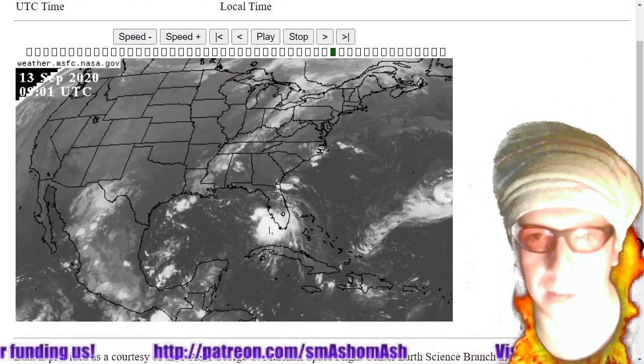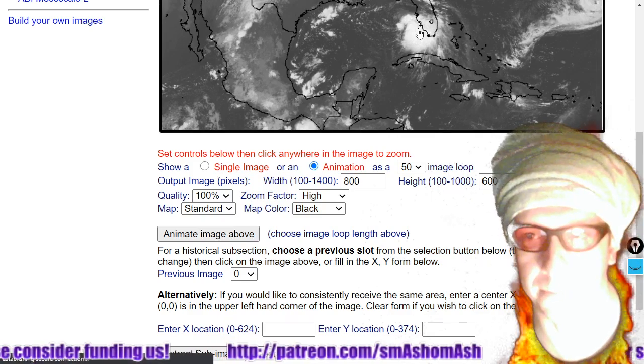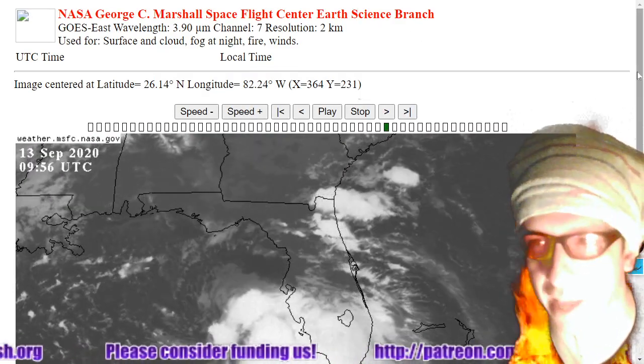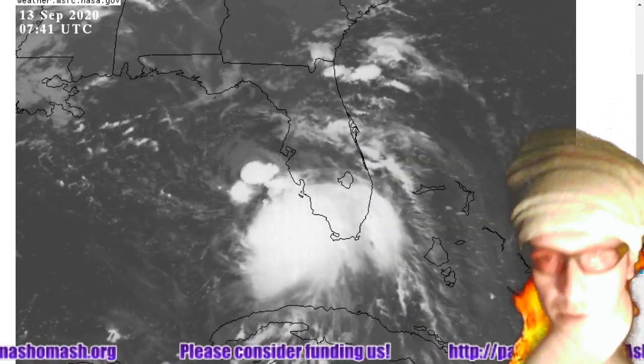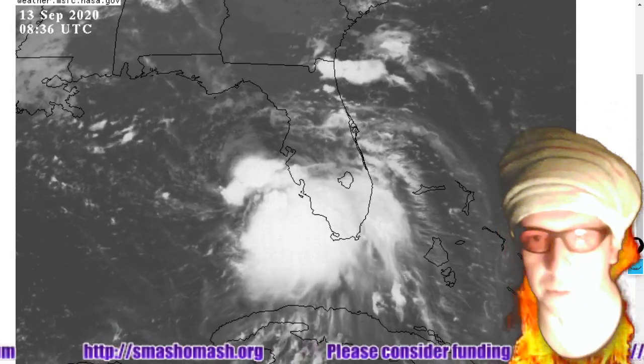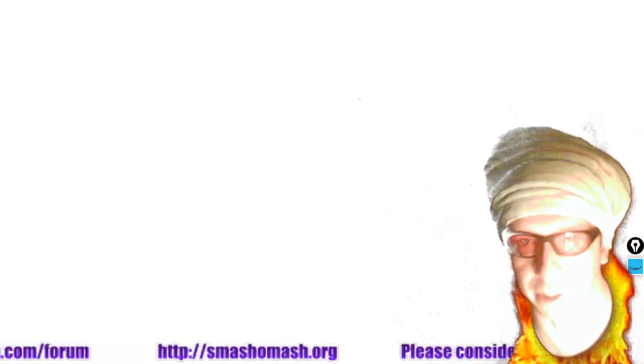Here's what's going on in the cloud layer. We're going to zoom in on that system as it's burley. Although the pressure isn't that low, folks, so that's a good thing. Looks like it's going to be lots and lots and lots of rain, and it's looking stagnant. I have a feeling there's dry air mixed in.